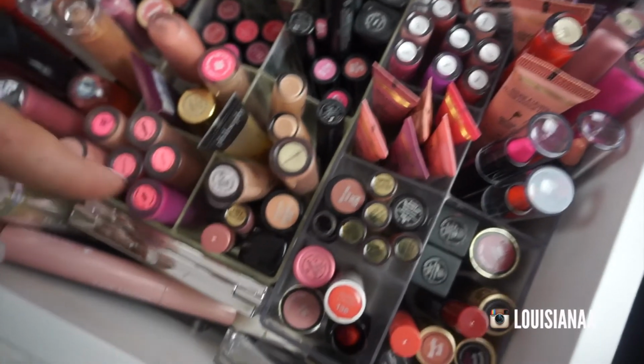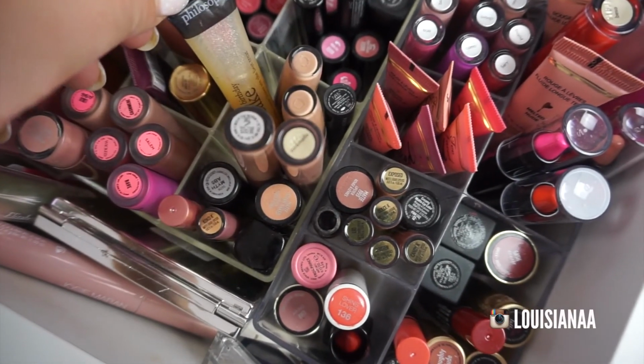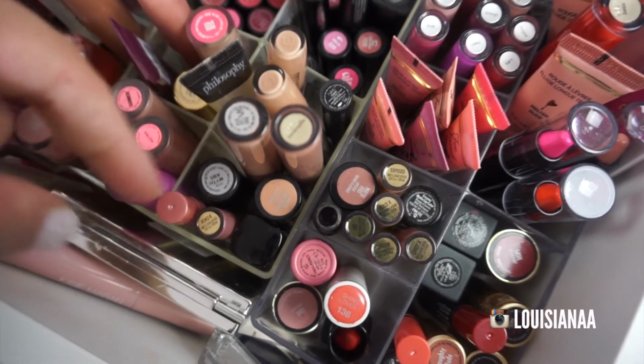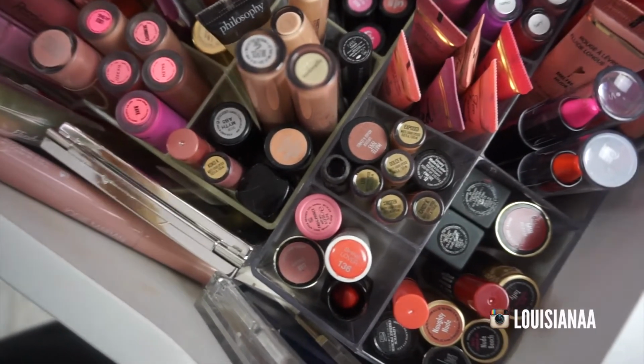I usually reach for this stuff more. This is all my nudes for the most. I've got Gloss by Philosophy. Amazing gloss. It's really sticky, but ugh, love. Then I've got MAC Myth. I've got like one there, one in my bag, one in my car, like everywhere.